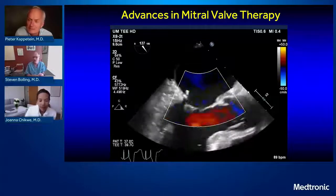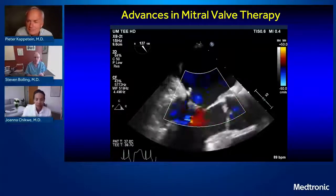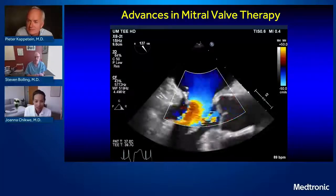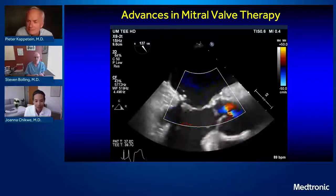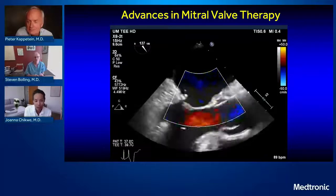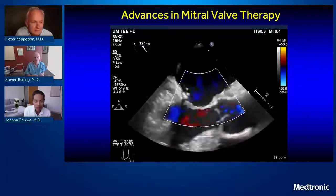Well, my first thought is I really like how that repair looks. You can almost tell just by looking that there's no gradient across that valve. There's not a trace of MR. You do seem to still have some ability of that posterior leaflet. You've got a great depth of coaptation on the previous version without color. That's just a really, really beautiful result.